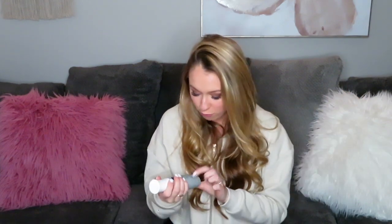When it's still damp, you spray it on the roots and then brush it out, and then you blow dry it with a round brush, and it will turn out so voluminous and so pretty and just so bouncy, and I really, really like it. And it also stays pretty much all day. So, one of my favorites.